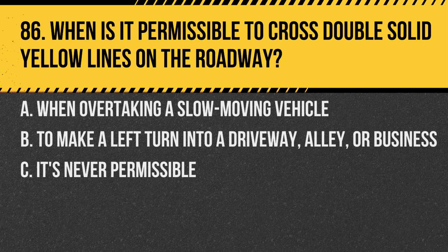Question 86. When is it permissible to cross double solid yellow lines on the roadway? A. When overtaking a slow-moving vehicle. B. To make a left turn into a driveway, alley, or business. C. It's never permissible. Answer. B. To make a left turn into a driveway, alley, or business. This is the only situation where crossing double solid yellow lines is allowed.